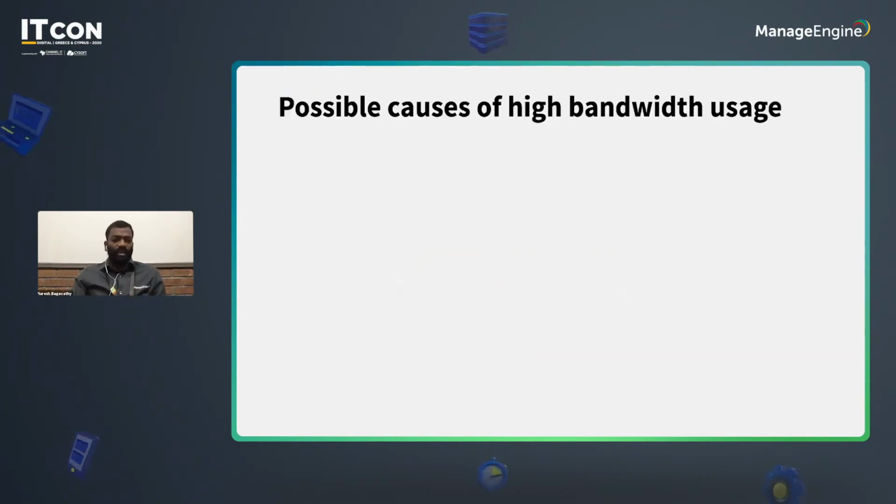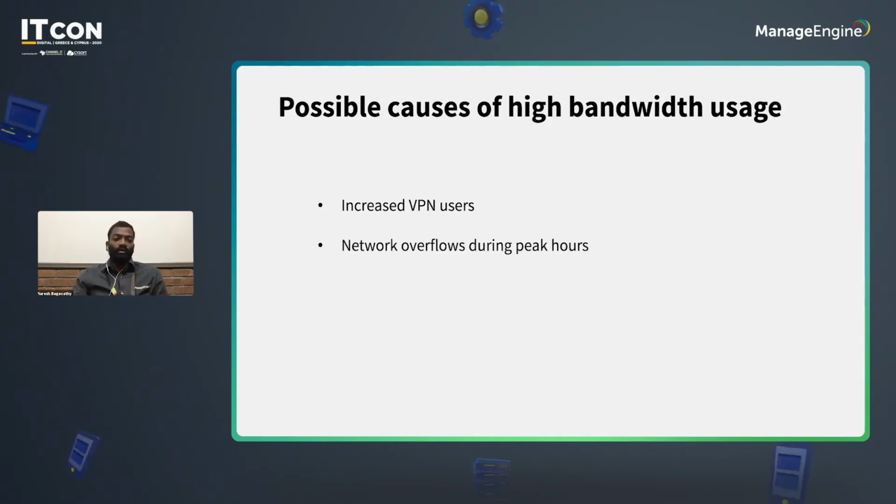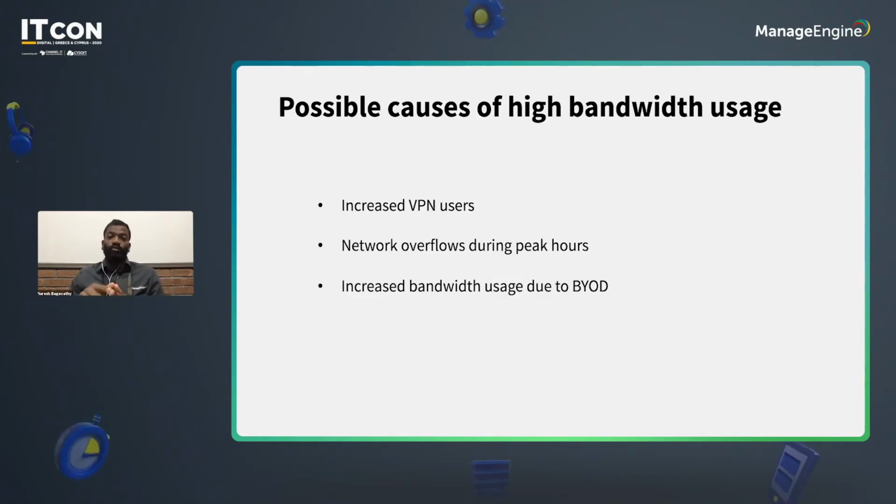So the IT team worked on it to understand the possible causes for this high bandwidth usage, and they came to the conclusion that the bandwidth usage was because of the increased VPN users. The people who try to connect to the website from the VPN are more, and also there is network overflow during peak hours. During peak hours, there are many live sessions happening. There are faculty held up with sessions, the students get connected to classes and so on. And also there is increased bandwidth usage due to bring your own devices.